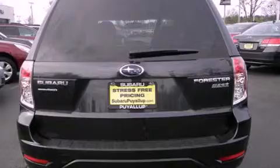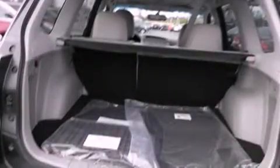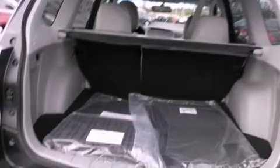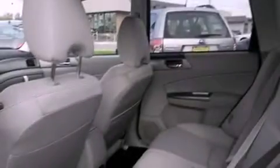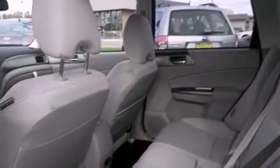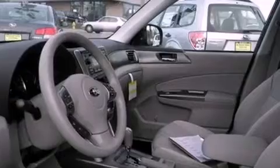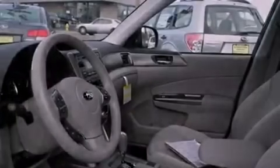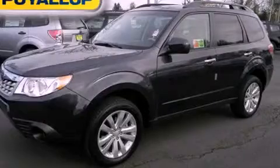and stability control systems. The following features are also included: air conditioning, a folding second row, cruise control, a CD player, a security system, tinted glass, an anti-lock braking system, a passenger side airbag, steering wheel mounted controls, and a power driver seat. Please call today to reserve this vehicle for a test drive.